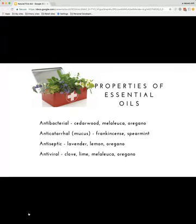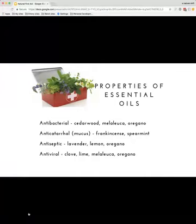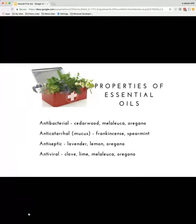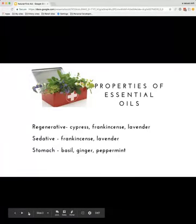Antiseptic, keeping things like cuts and scrapes and wounds really clean to prevent any bacteria from forming. Things like lavender, lemon, oregano, those are great. And then antiviral, clove, lime, melaleuca, and oregano. We probably think of melaleuca as the number one antiviral, but these others also have antiviral properties. Now all of these properties really explain why we use these particular oils, as you'll see as I go through the slides.